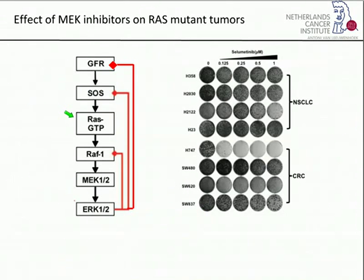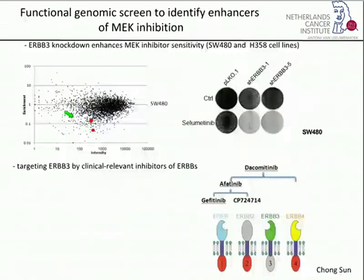However, similar to the treatment of colorectal cancer with BRAF inhibitor, we also see that many of these RAS mutant lung cancers do not respond to MEK inhibition, nor do the colorectal cancer cell lines. Although here we have one example that's highly sensitive to this inhibitor. So again, we asked ourselves, can we find potential drug-drug combinations that can be used or explored in the clinic?